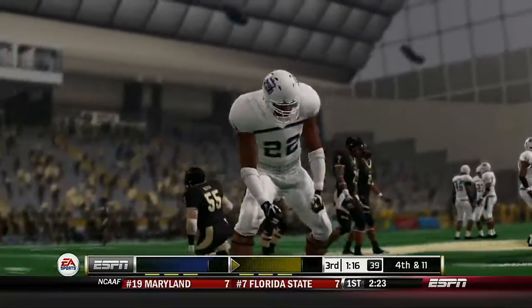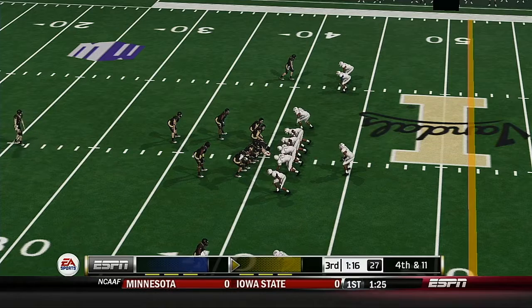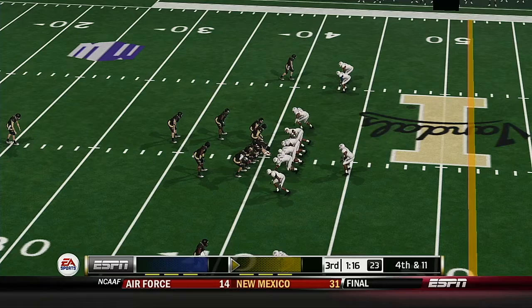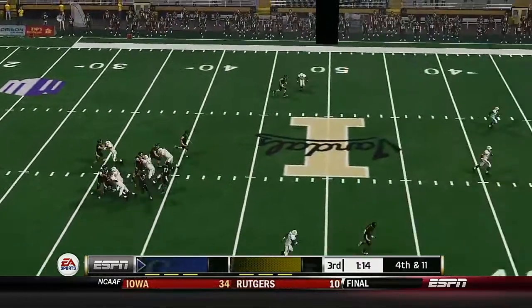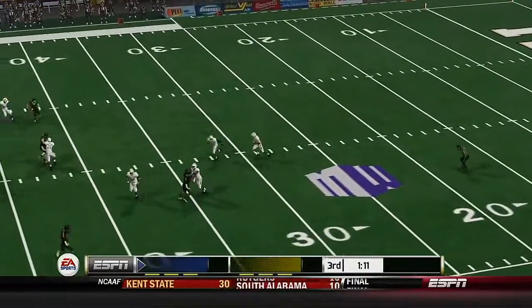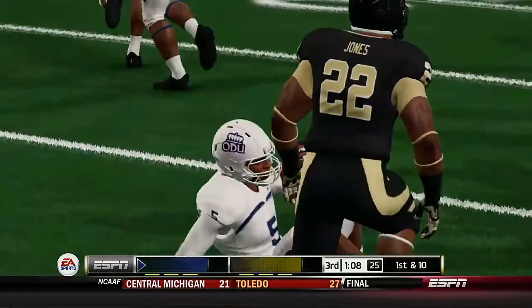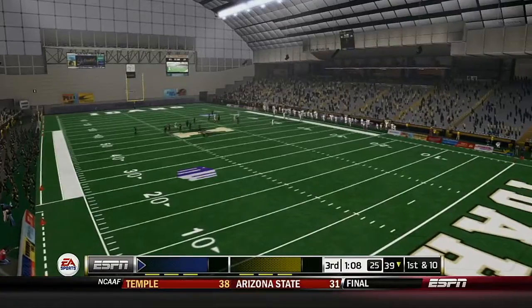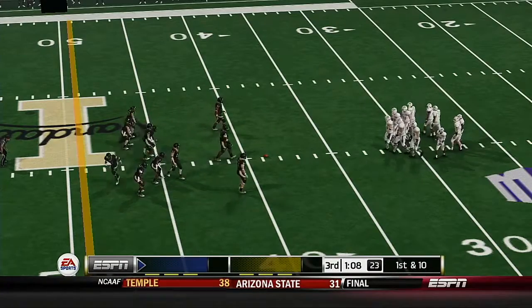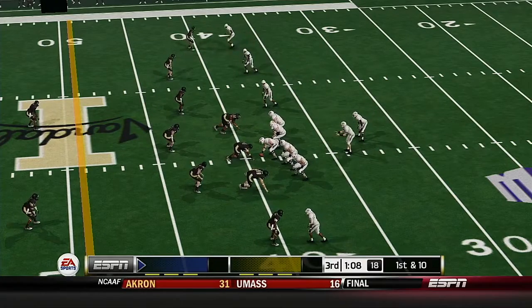Wanted his receiver. Overthrew his man, but boy, did he have some heat on it. He just needs to put a little bit more touch on that pass. Ferwerda, back deep to return. And down he goes at the 39. There's still plenty of time to keep running their offense as usual here. I don't think they need to feel any anxiety about trailing.